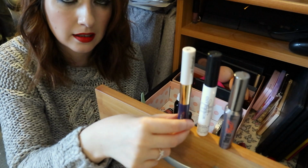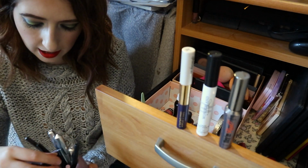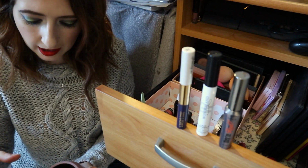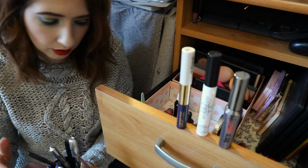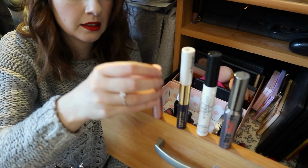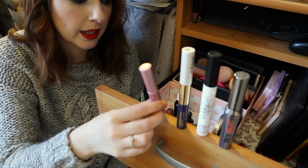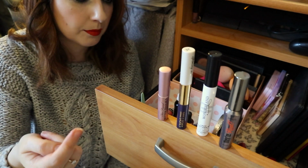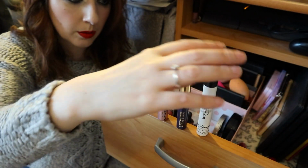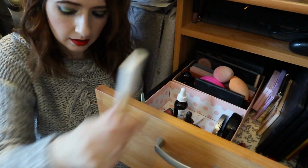I absolutely hate this mascara. Don't get on with it, don't enjoy it, haven't had much joy with it at all. It just makes my eyelashes look rubbish. I can't even describe how rubbish they look. And I've got a Too Faced Mini Better Than Sex. I've actually got a few of these, so I'm working my way through them at the moment. This one needs to stay. This one needs to stay, and this one needs to stay, and this can go.